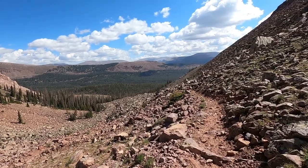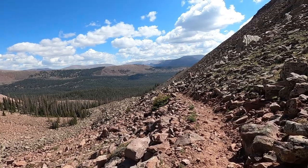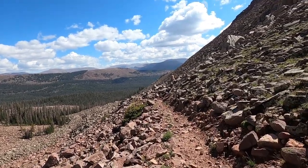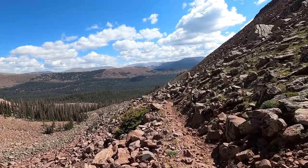We'll go a little ways down here from Roberts Pass. Of course, it means gotta climb back up, but didn't take a genius to figure that out, which is why I'm here.